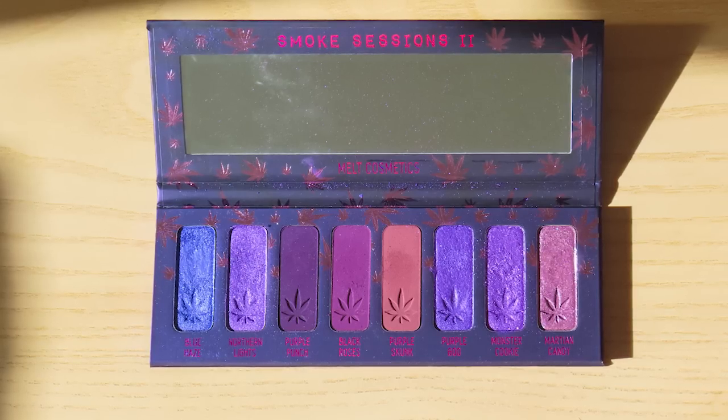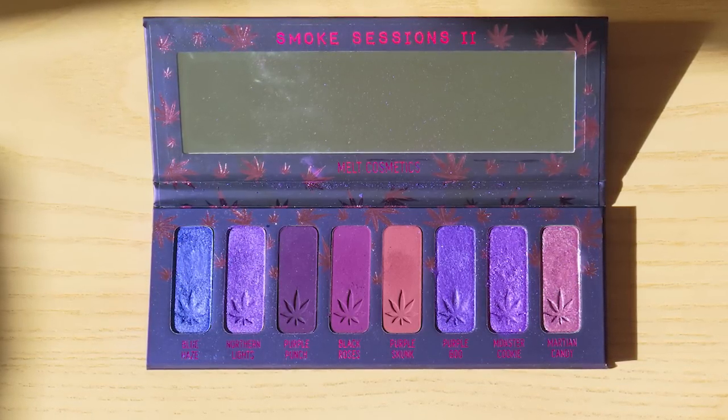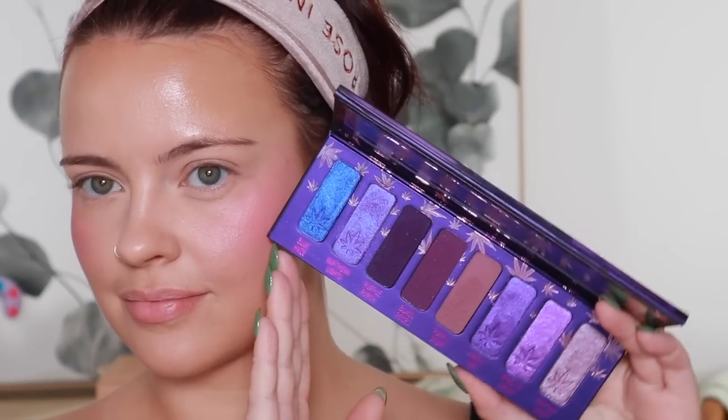And then lastly, we've got the Melt Cosmetics Smoke Sessions 2 palette. This is a really pretty purple palette. At first, I wasn't completely in love with it. I think the first Smoke Sessions palette really blew me away. The color story was so fun for me, with the grungy greens, I was just looking for grungy greens and the really beautiful teals. I like how it was a split palette. It was just really fun to construct some cool looks. But with this one, I feel like there's a few things missing for me.